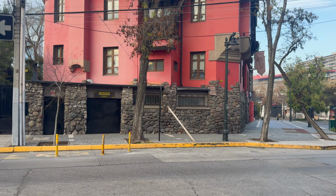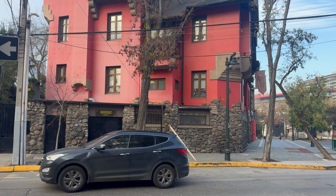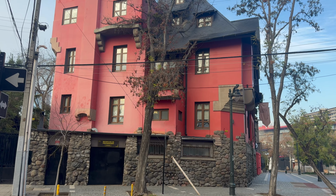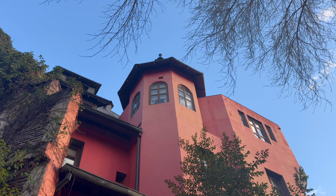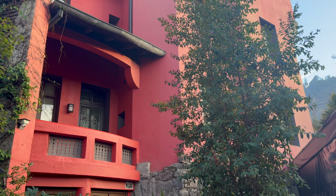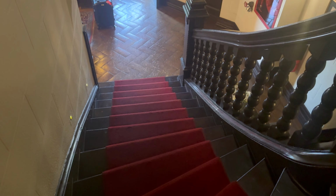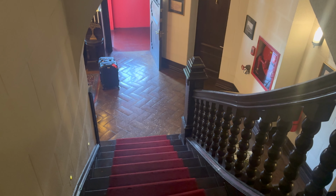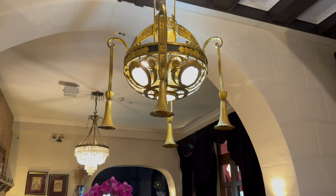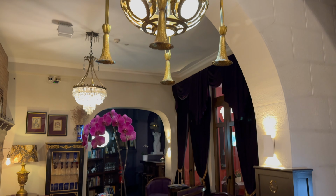Let's travel to the year 1923. It began as a luxurious family residence from a Russian family and would later be rented out to artists before falling into disrepair. After a meticulous renovation in the 2010s, it was turned into a boutique hotel, blending its rich history with modern luxury. But what sets this place apart from the other hotels in the area?